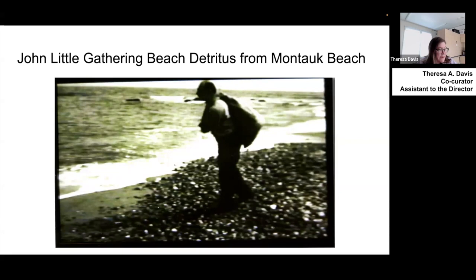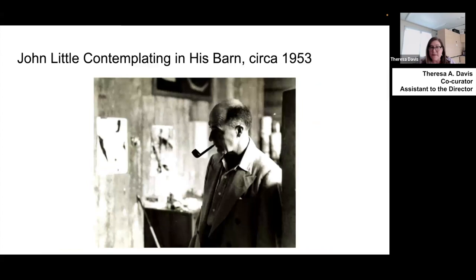Three years later, Josephine and John moved out here permanently. Here he is shown picking up different objects that interested him on the beach. And he started using those objects in his art from that point and started making collages and assemblages. Here he is in the barn, contemplating perhaps a work that he's begun or a next work that he might be thinking about doing.